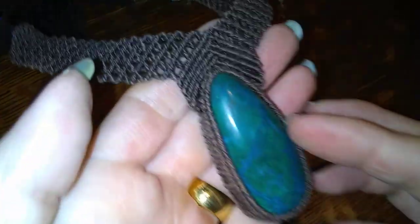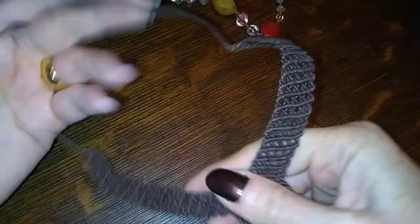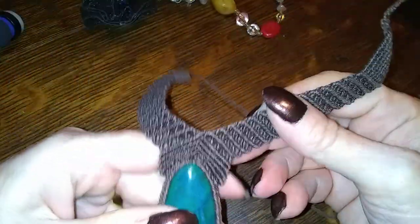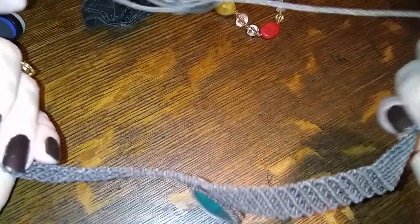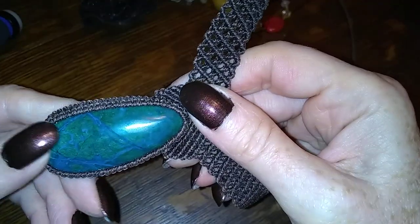And here's, speaking of nice pendants, look at this one. Look at the colors. It's blue and green. It looks like apatite. It looks like it's a nice stone. And then somebody made this beautiful collar around it. And they starched the heck out of it. It's real stiff, but it's really well done. Really, really well done. And then I think it's just tied around the neck. That's a beautiful stone. Stone makes me happy.